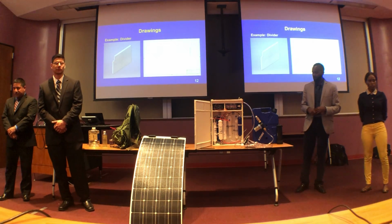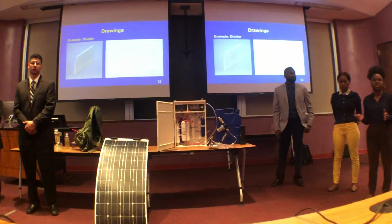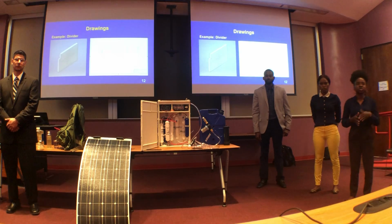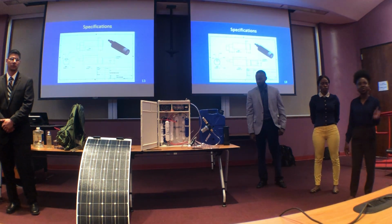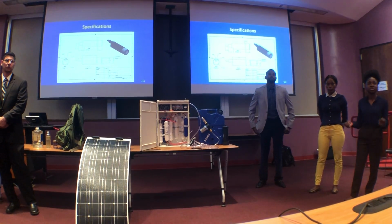This is a sample of one of our many drawings, which is the divider, which is made of plywood. We used it to separate the booster pump from the batteries. This is a sample of one of our many specifications, which is the submersible pump.